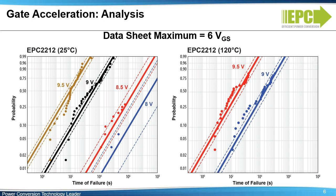And as you can see, the first devices failed with 9.5 volts applied after a very little while, and then more and more devices failed at each voltage. And at 9.5 volts, you can see that by the time we get to about 2,000 seconds, all 32 devices failed. At this point, and with this applied DC voltage, the probability of failure is 100%, or 1.0 on this graph. We did the same test at a higher temperature, and we can see that in the graph on the right where we did just 9 volts and 9.5 volt legs.